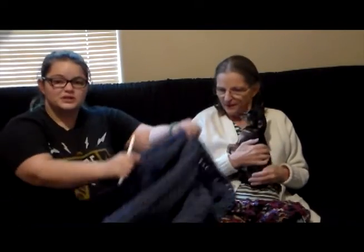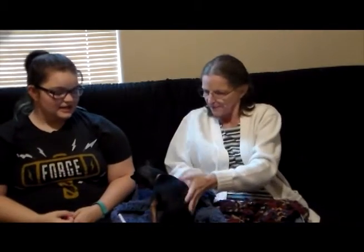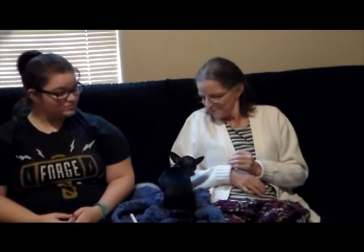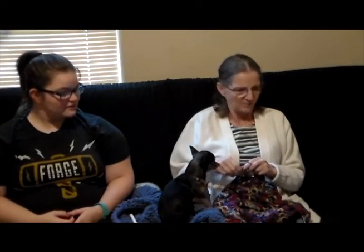So I will give our production assistant her little bed back because she loves this yarn, and every time I go to work on it, she has to be next to me on the couch. So that brings us to finished objects. You wanna go first since you have yours pulled out?